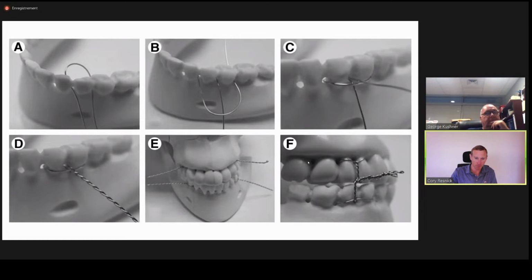The technique for placement of Ernst ligatures really looks very complicated when you look at it in this type of schematic. But when you try it a few times, you'll find that once you sort out the concept, they go incredibly quickly and they're very, very easy to apply. So really, you just have to follow the technique a few times until you sort it out.